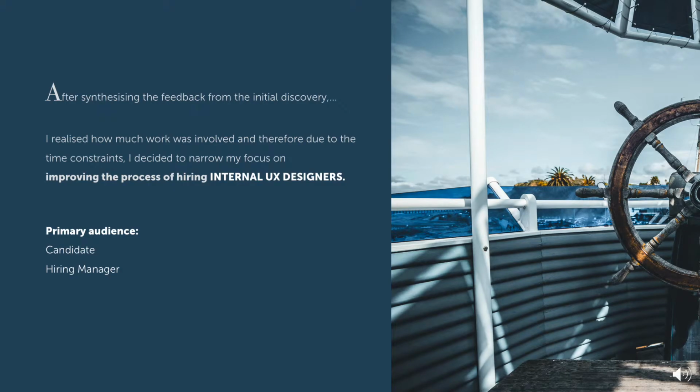So after synthesizing the feedback from my initial discovery, I realized that there is so much work involved in what I initially set out to do, and so I decided to narrow down on improving the process of hiring for UX designers internally. My primary target audience was the candidate and the hiring manager.